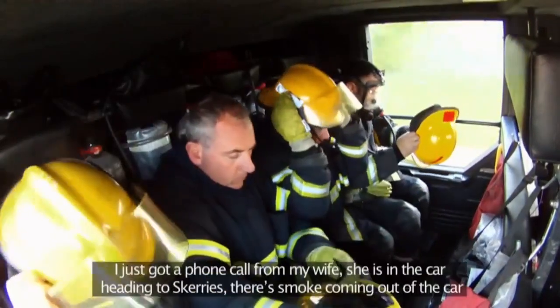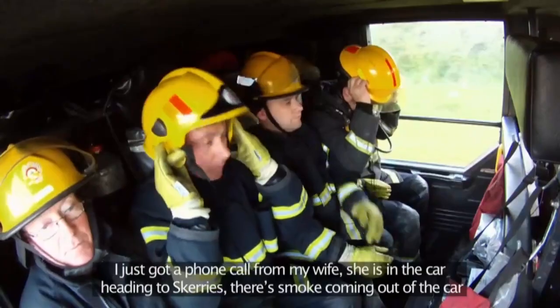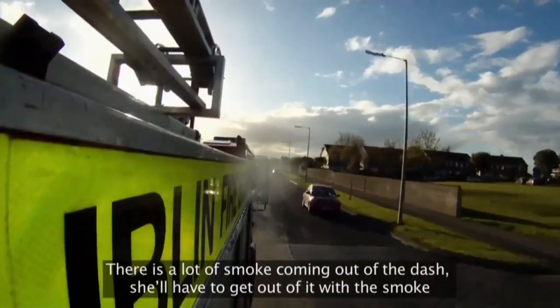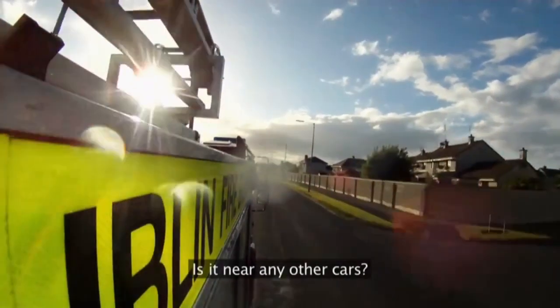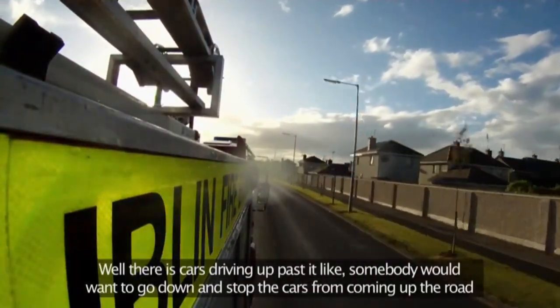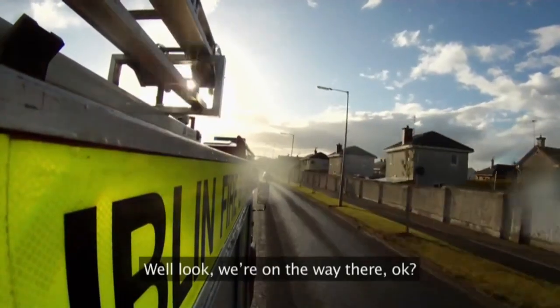Hello, Fire Ambulance. I just got a phone call from my wife. She's in the car heading to Skerries. Smoke coming out of the car. The car's on fire, isn't it? There's a lot of smoke coming out of the car. She had to get out of the smoke. There's a car on fire. Is there any other cars? Well, there's cars driving up past it. Somebody wants to get out and stop the car, so right. They're coming up the road. Well, look, we're on the way there, okay?